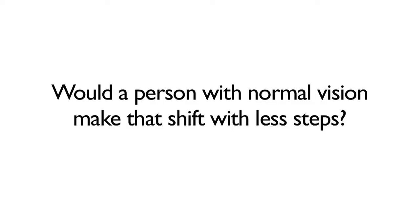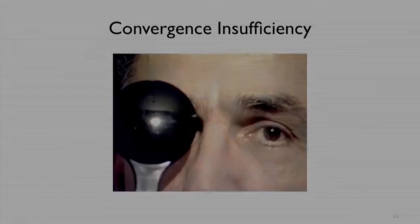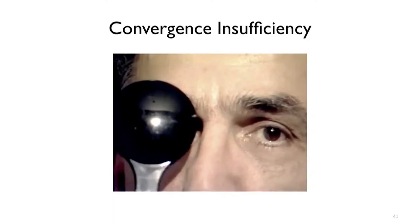All right, so I'm going to go ahead. Would a normal person make that shift in one step instead of several? Yes, so very good. You've seen these videos before. So the saccades, the little movements, are smaller and slower in patients with PD. So sometimes they make several steps, even when it's a really small movement. Yeah, good pickup. Double vision in PD, this is probably the most common cause, which is convergence insufficiency. So all they need is a pair of special reading glasses. So not too bad.